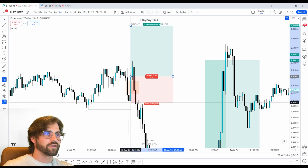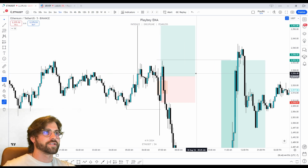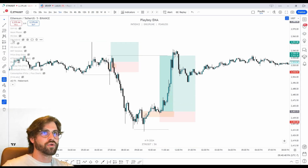Stop is the M5 candle closure below, and then there you go. You get stopped out. That's an example of a loss, right? One way to prevent losses as well is if you use this little tool I call the Playbit EMA.